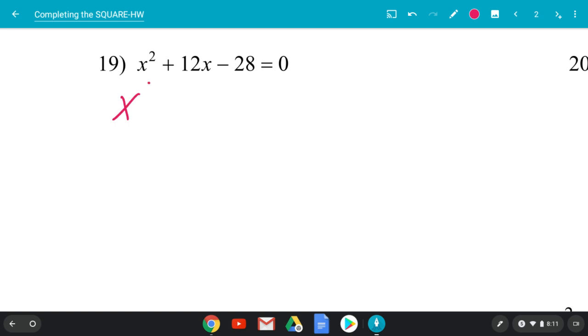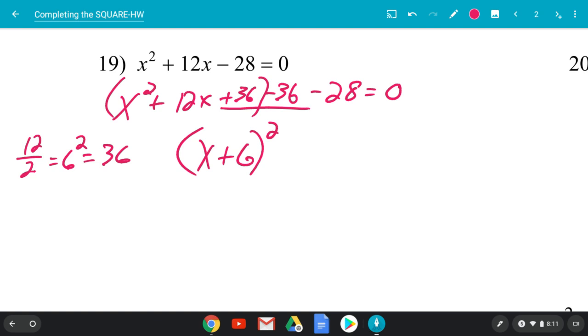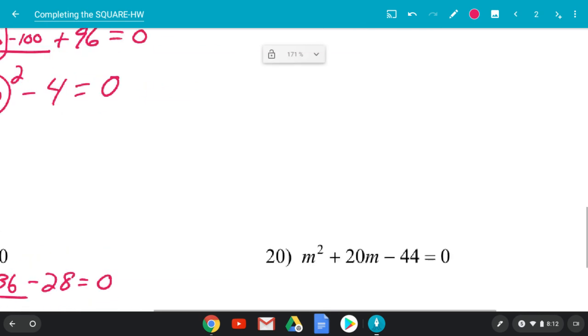That's good. x squared plus 12x, space minus 28 equals 0, parenthesis. 12 divided by 2 is 6. Squared is 36. So plus 36 minus 36. x plus 6 quantity squared, minus 64 equals 0. Good. Is that it? Nope. 18 and 20 as well, right?